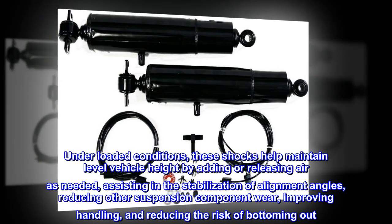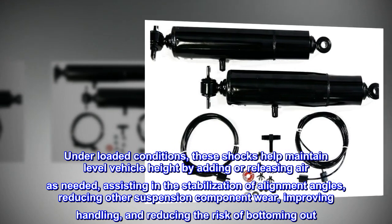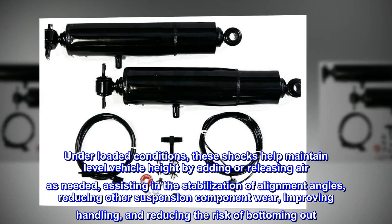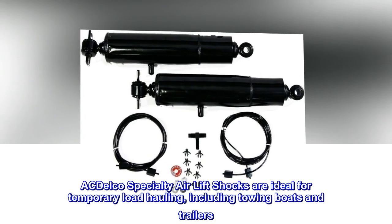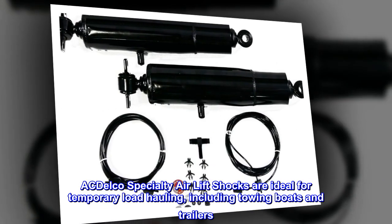Under loaded conditions, these shocks help maintain level vehicle height by adding or releasing air as needed, assisting in the stabilization of alignment angles, reducing other suspension component wear, improving handling, and reducing the risk of bottoming out. ACDelco specialty airlift shocks are ideal for temporary load hauling, including towing boats and trailers.